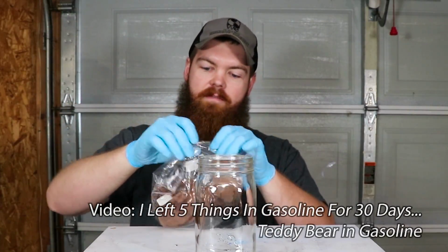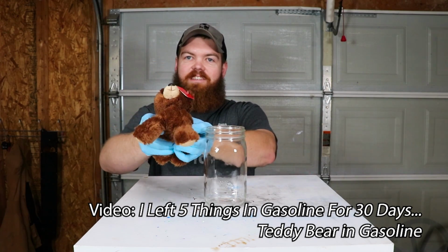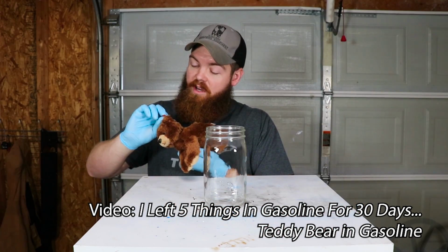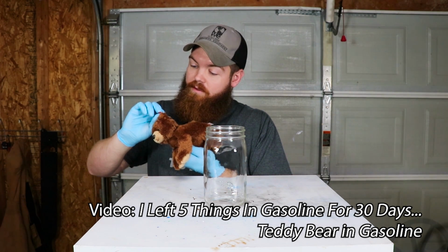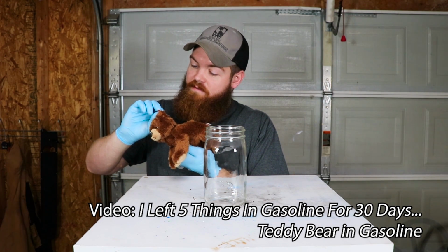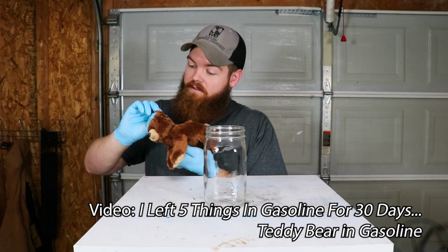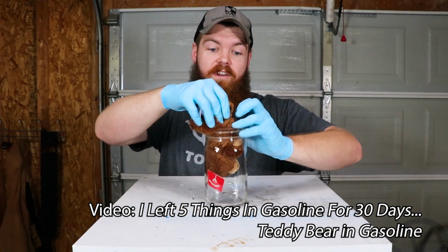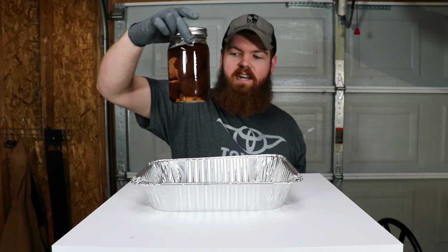A little teddy bear. So we're going to take this little teddy bear. This is a brown bear. Brown bears can run up to 35 miles an hour for short bursts. Brown bears are up to 7 feet long and weigh up to 1,500 pounds. Interesting. This bear is not going to run anywhere because it's going to be covered in gasoline. Cram that down in there. Our teddy bear.